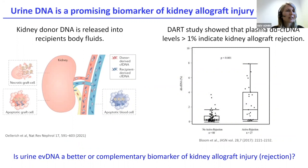And of course, urine DNA is a promising biomarker to do just that. It is known that if, let's say, from donor kidney DNA, there's some kind of injury, some kind of necrosis or apoptosis, this donor DNA is released into the urine or into the bloodstream. So, as kidney transplantation is actually also genome transplantation, it's quite easy to follow this donor DNA in these body fluids during any injury. And this is what one seminal study, the DART study, did. They showed that if they measured plasma donor-derived cell-free DNA, if the levels, the fractions of this DNA were higher than 1%, this indicated kidney allograft rejection, which is also shown in this graph here.